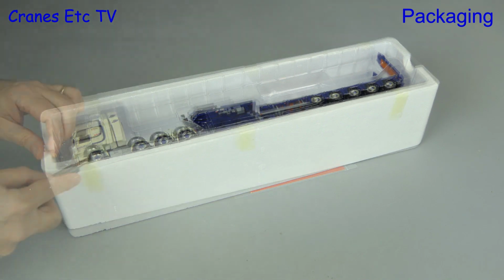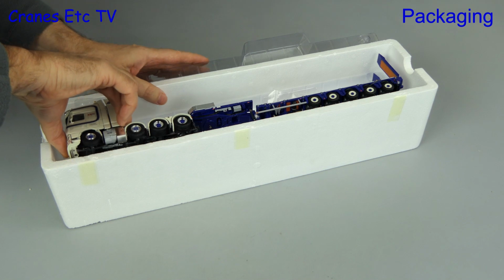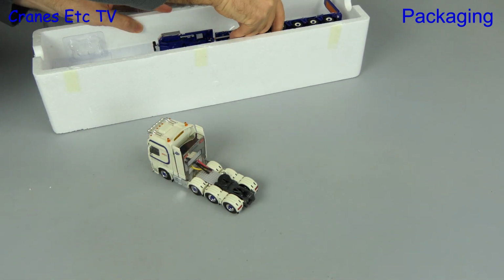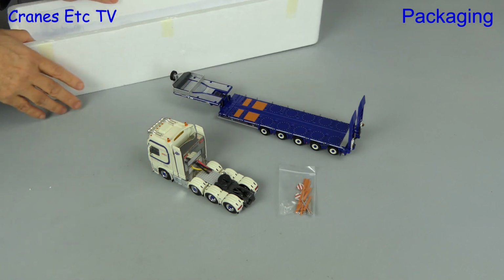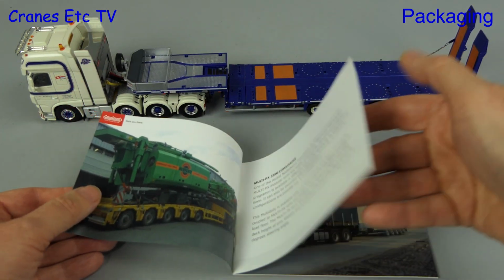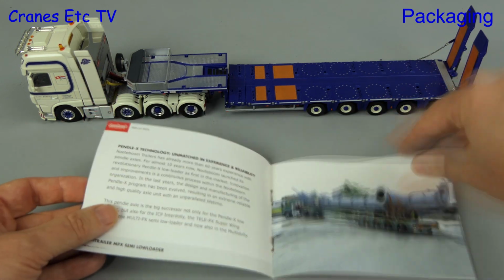As we begin, we can see that the box is the standard WSI style for a heavy haulage model, and after lifting the lid out come the parts, which are the DAF, the trailer, and a bag of parts. Also included with the model is a small booklet, and it's got some very nice information about the real trailer, and there's also some information about the model trailer.